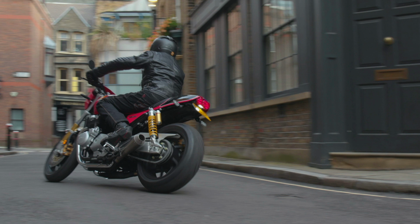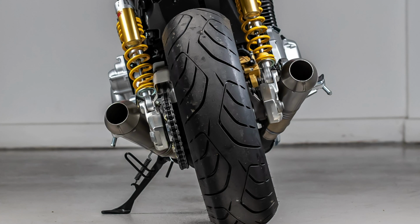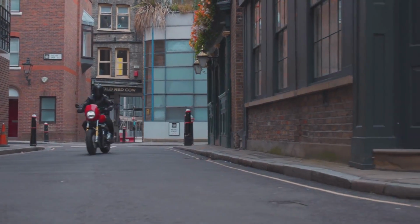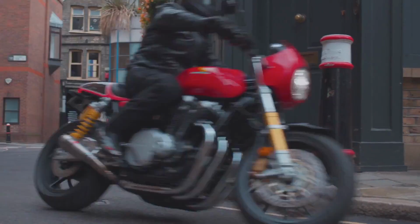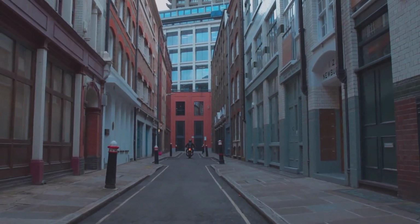The bike is finished with 4x2 race-fit Urban Growler silencers which ought to sound pretty tasty, although they're technically approved for track use only. Honda gave the CB1100 RS alternate cam timing to inject some character into the inline 4, so I'm looking forward to hearing how this bike sounds.